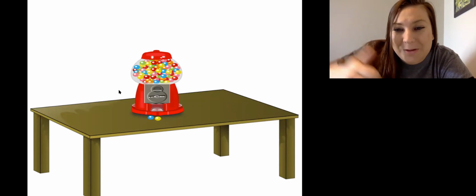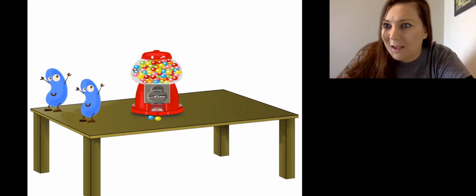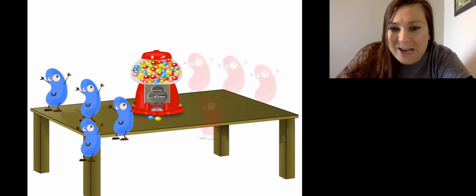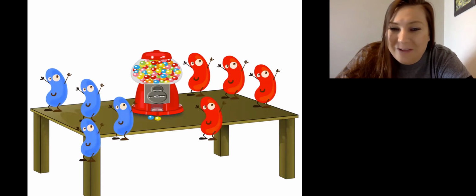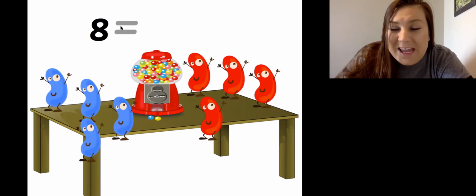Turn the knob 3 times. 1, 2, 3. We see some blue ones again. Oh, and we see some more blue ones. Turn it again. 1, 2, 3. There are our red jelly beans. So we have 8 jelly beans. 1, 2, 3, 4, 5, 6, 7, 8. So 8 equals how many blue?